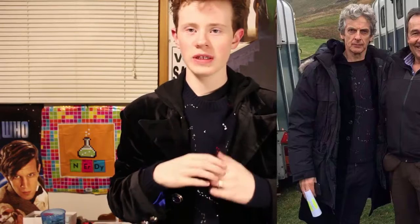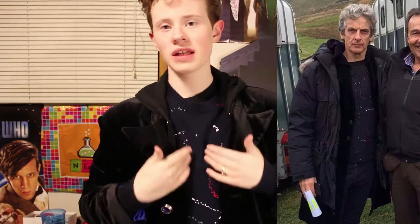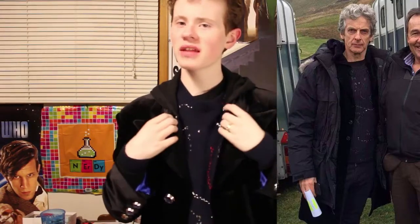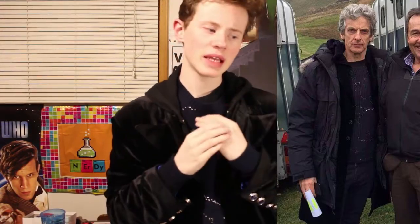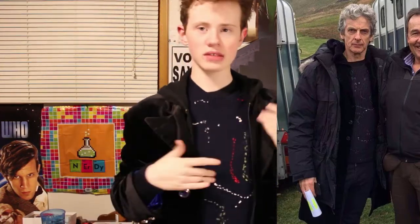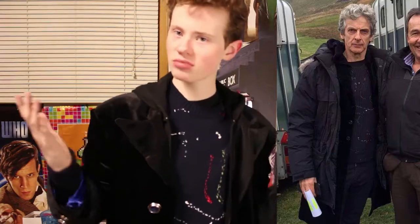So this is the Zara paint splatter sweater variant. It was seen in the middle of November in a behind the scenes photo of Capaldi, and he was wearing this sweater. At first I thought it was weird, but then I thought about it more. I'm like, maybe he has it because it looks like nebulas and stuff.